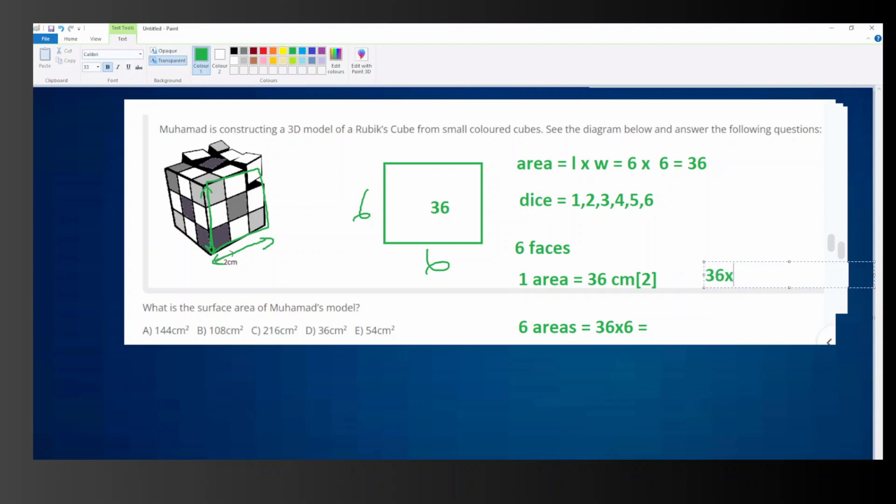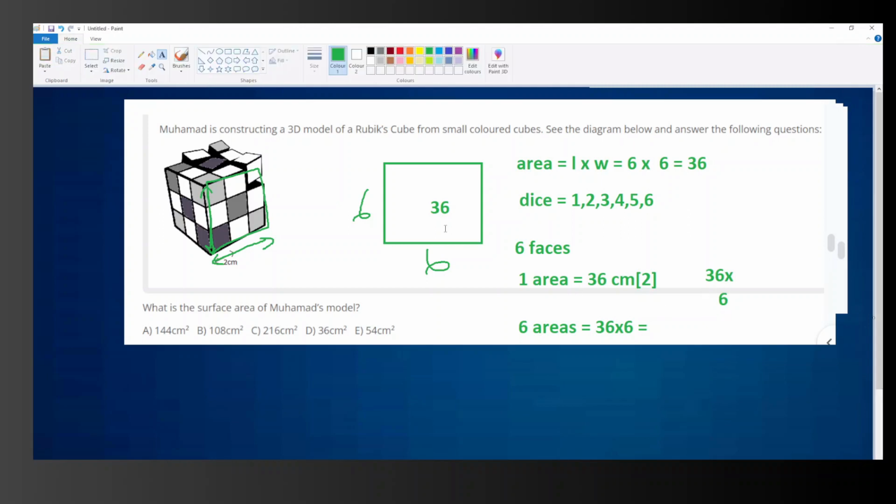So 36 times 6, we just do it normal column addition. Write it with me. 6 times 6 is 36 up top. And then 6 times 3 is 18 plus 3, 216. That is the answer. Tick.